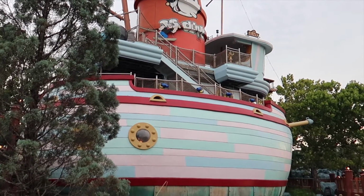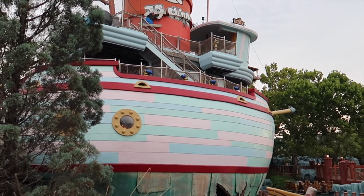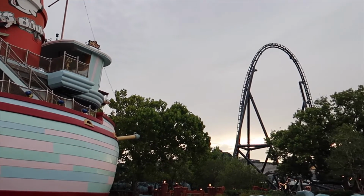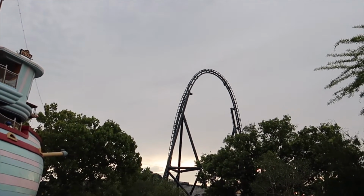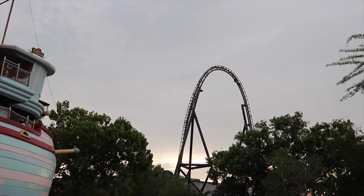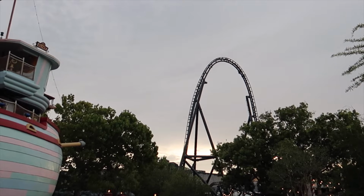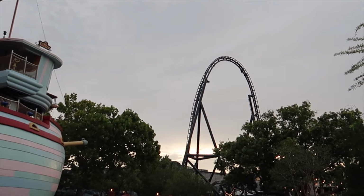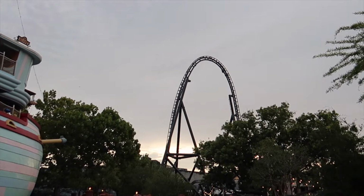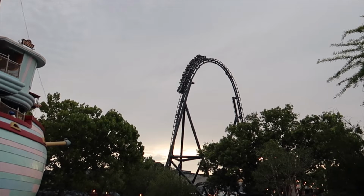So while we're on the subject, there is only 2 attractions that you cannot use the Express Pass on, and they're both over here at Islands of Adventure. The first one is Hagrid's Magical Creature Motorbike Adventure. Man, that's a lot to say. And the second one is this roller coaster right here, the Velocicoaster. They do not offer an express queue for anyone.